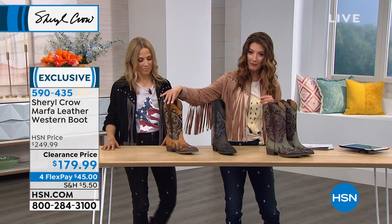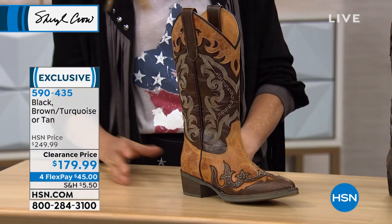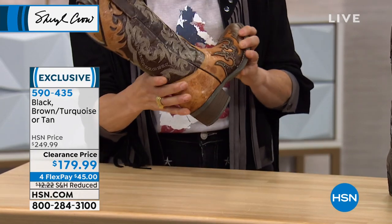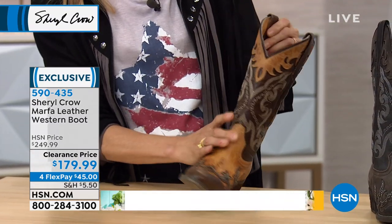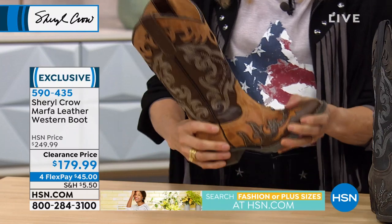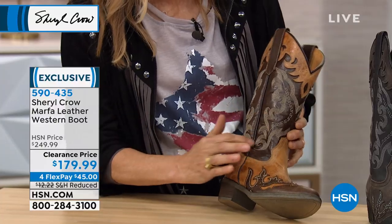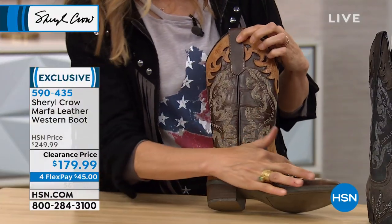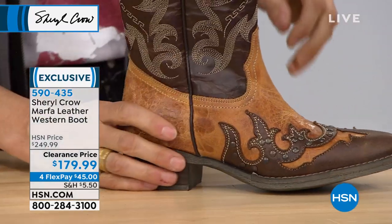The other color that I believe we have most sizes in is the tan. This is a really pretty color, almost like a butterscotch and a chocolate brown. This is probably my favorite one, because it just belongs with a pair of great worn out skinny jeans. They are so country and Western. I just love them. I think the threading on them, the embroidery work, all the cutouts are so beautifully done. And this color just reminds me of a great worn-in leather jacket. It's a wonderful boot.